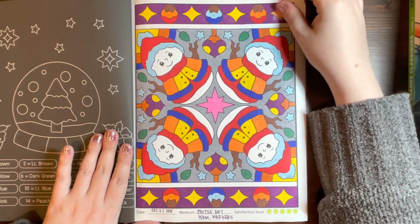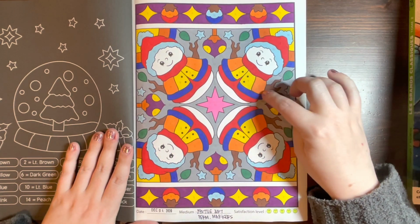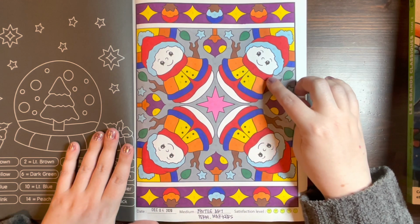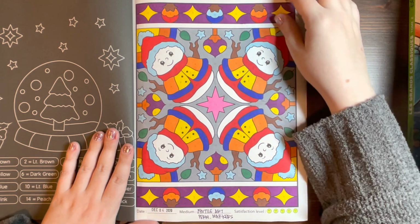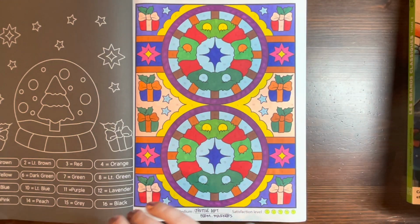This one I really love. This is my favorite one I've colored in this book thus far. These little snowmen with the yellow and orange vest to me look like little construction worker snowmen. And I think they're adorable. And then the wreaths here.